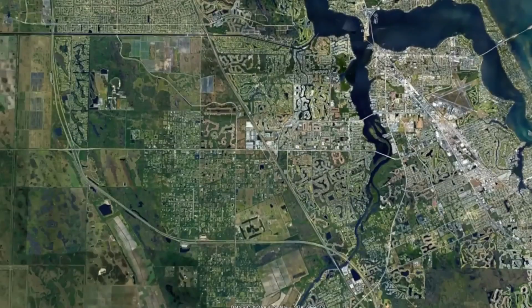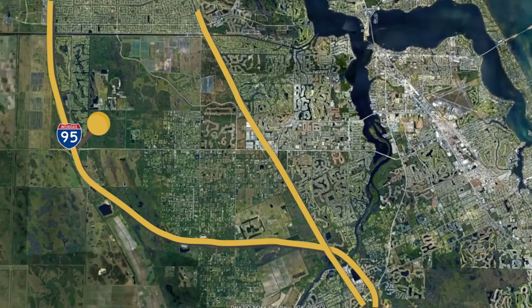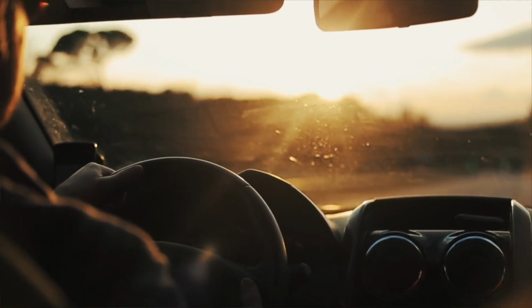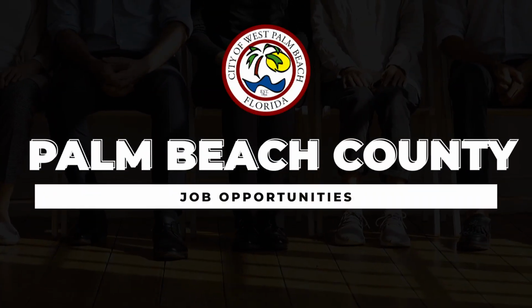I've mentioned this before. We've got multiple exits from 95 and the Turnpike. So depending on what your budget is for a home, what your job is, you might want to do that drive to get more home up in Stuart, Martin County. So that's just a personal thing. But I'm going to give it a little bit of an edge to Palm Beach County for job opportunities.